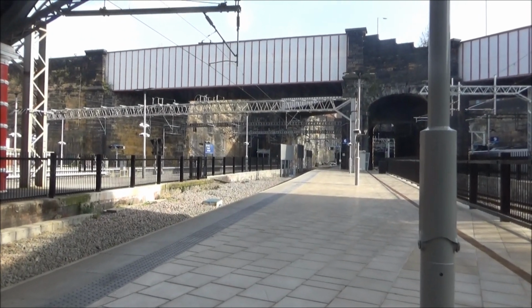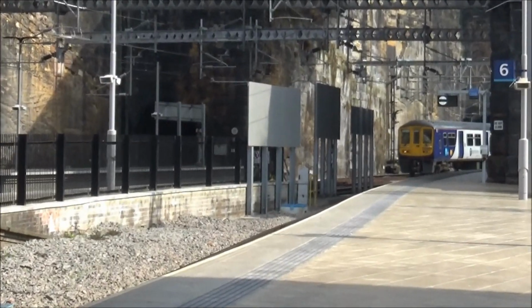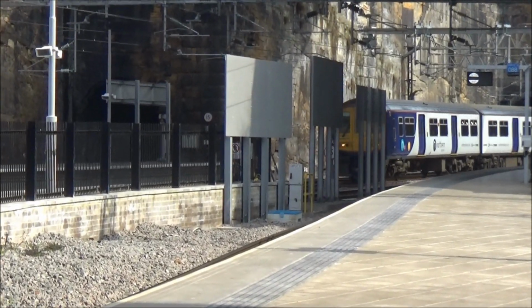Okay, coming in now is going to be a terminating service from Crewe via Manchester. So the last cut was also going via Manchester as well. Here's another 319.